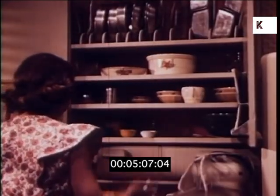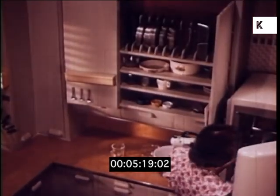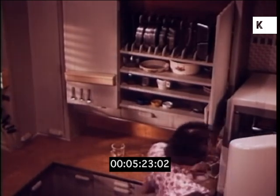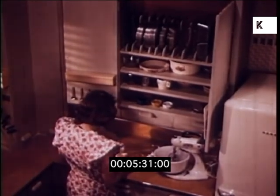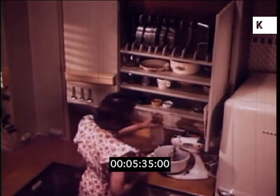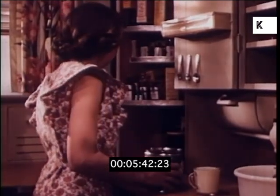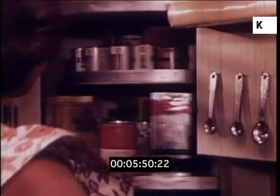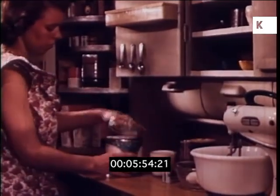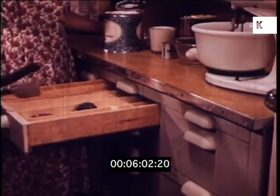In the mixing center, as in all other work areas, we planned storage facilities to take care of all of the supplies and the equipment used in that center. These revolving corner shelves make it possible to store the heavy and frequently used foods near working level. They are roomy enough to hold all of the staple supplies used here. Just below counter level, shallow drawers give handy access to small equipment used in the mixing center.